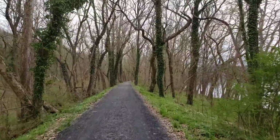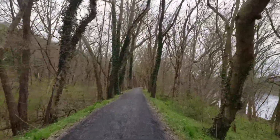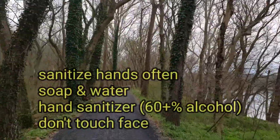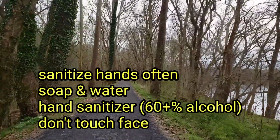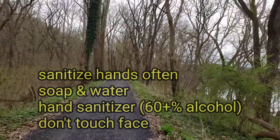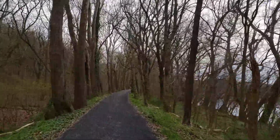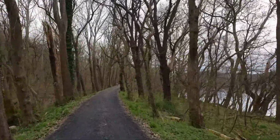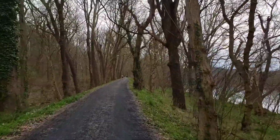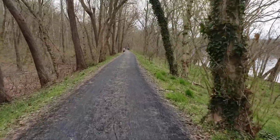No concerns really out here, virus related, unless you touch a surface, then it's a little higher risk, but there's really nothing to touch. Restrooms, porta potties are all closed, visitor centers are closed down, water handles are off the pumps, so bring your own water, bring your own toilet paper and bag, pack it in, pack it out. Campsites are open now.